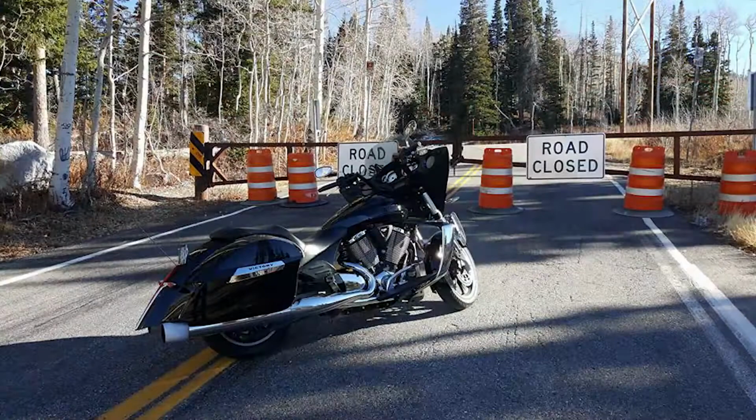Actually, the cross country's been my dream bike ever since I first saw one. I always was looking at different bikes, but I never actually thought about getting one until a couple of years ago when my son bought a bike and I saw that bike prices were down. So I went and found a cross country and bought it. And I've never been disappointed.